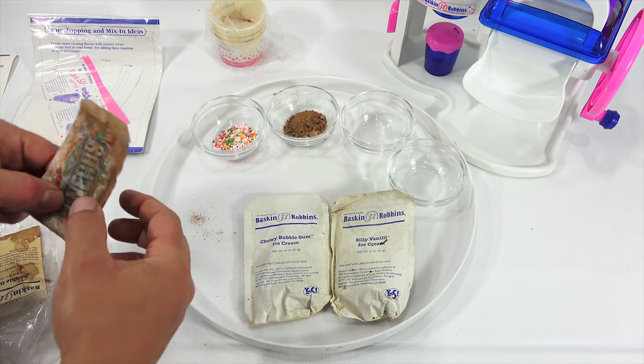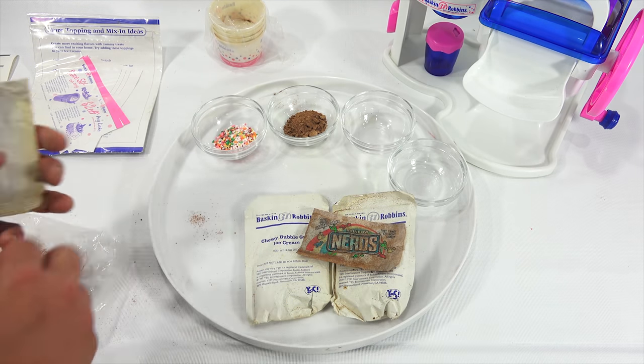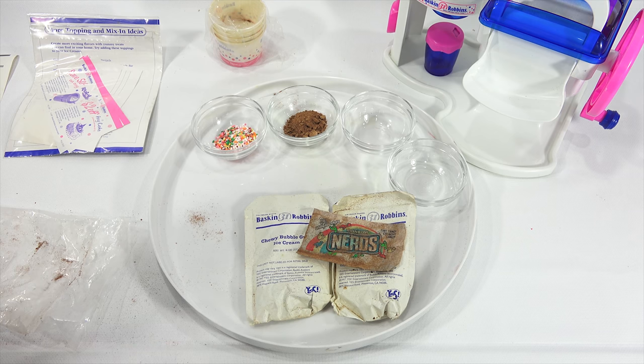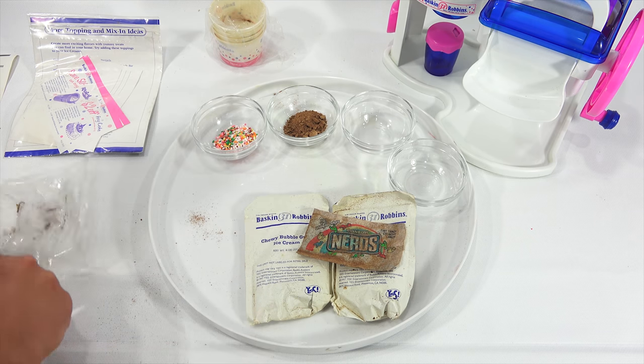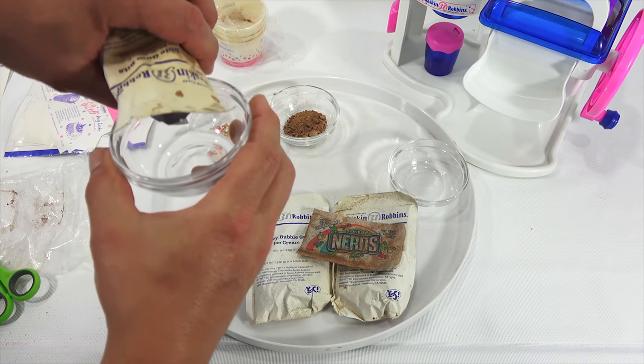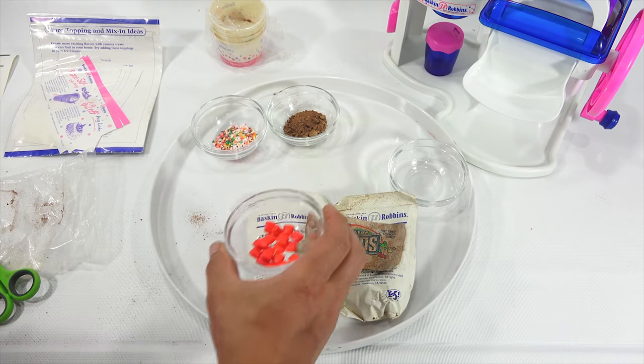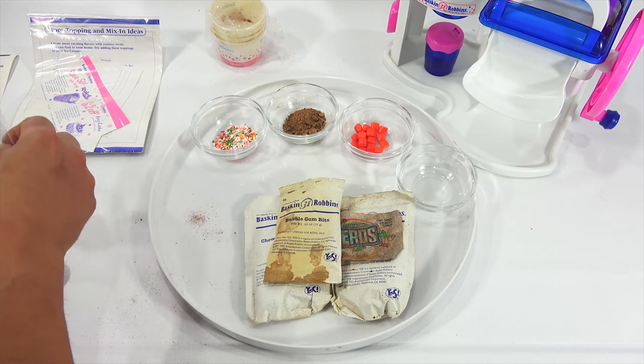Ooh, look at how bad this one is. This is the Nerds. Hard as a rock. Bubblegum bits. Let's look at the bubblegum bits. Ooh, those look okay. Nice bubblegum bits. Yeah, they have lived on for a long time. And here's my four spoons.